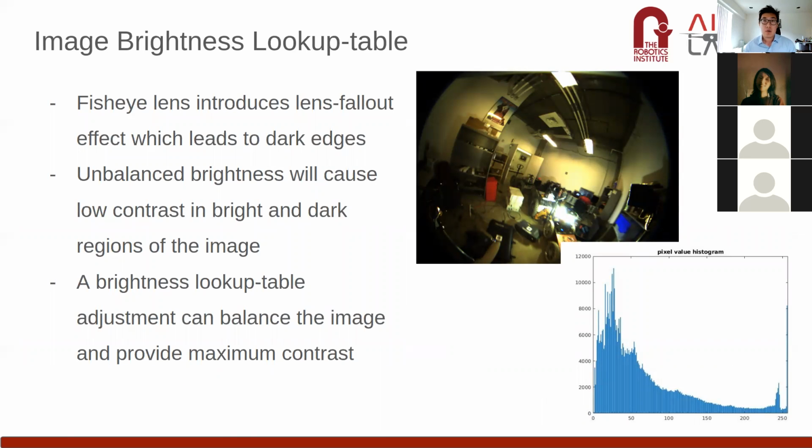To further enhance the image quality from the camera, we apply an image brightness adjustment process after the raw image acquisition. With the raw images, we observe that there are regions with unbalanced brightness, meaning that the brightness values are clustered to the lower or higher regions of the dynamic range. This effect can be caused by an inaccurate imaging sensor or severe lens falloff effect. So here, as in the example image, we can see that the ceiling and the edge of the image are very dark. And the pixel value histogram also shows the same. A lot of pixels are clustered to the lower end of the dynamic range.